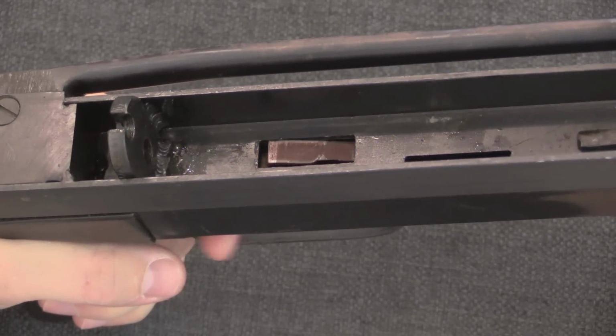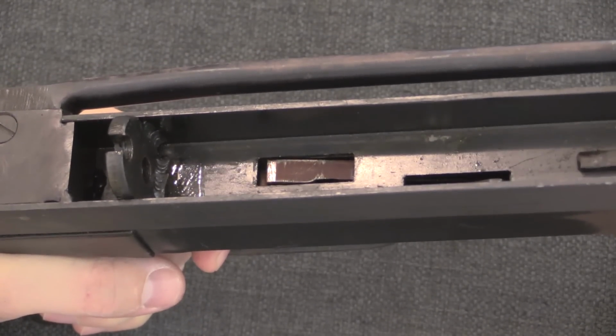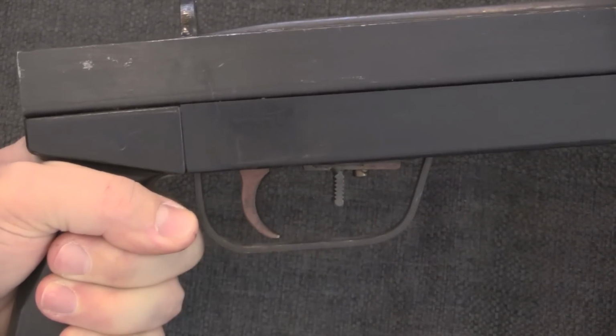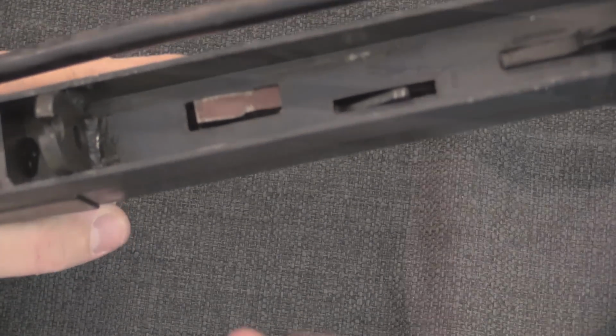Looking inside the receiver, you can see a fire control group. We just have a sear. When I pull the trigger, the sear comes down and the gun's going to fire until I release the trigger. That's on full auto. If I switch this backward into semi-auto, now we also have a disconnector here.